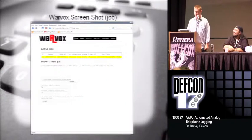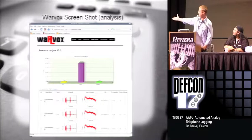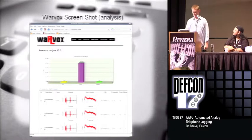So here we've submitted a new job, and you can tell it, I want to go through certain ranges, and after it's all said and done with, you get really nice little graphics like this. As you can see, you can tell what was a modem, what was a fax, and it gives you a nice representation. It's pretty, and you can play back all the sounds and stuff like that.